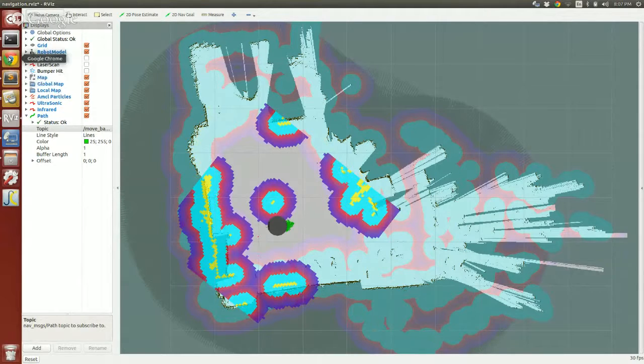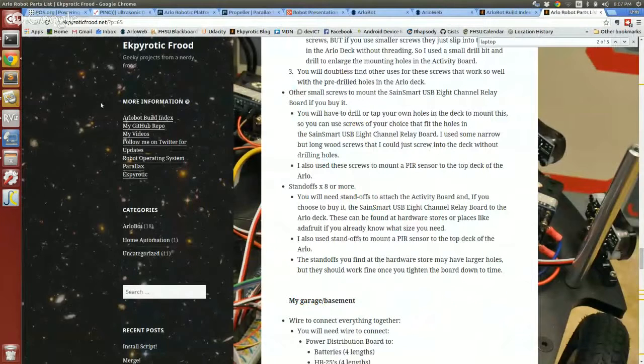What I found was that if I wanted to run ROS with the mapping, I needed a PC. I mean, that's what there is. You needed a sensor. So I knew that's what I wanted to do. And that's kind of when I got there.